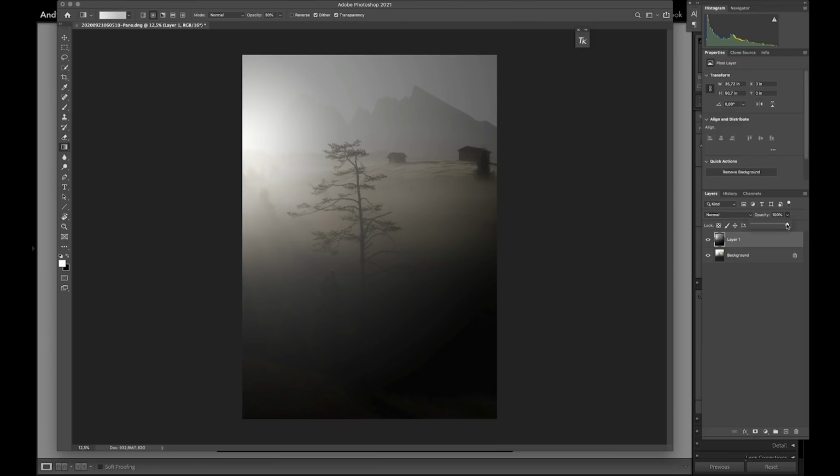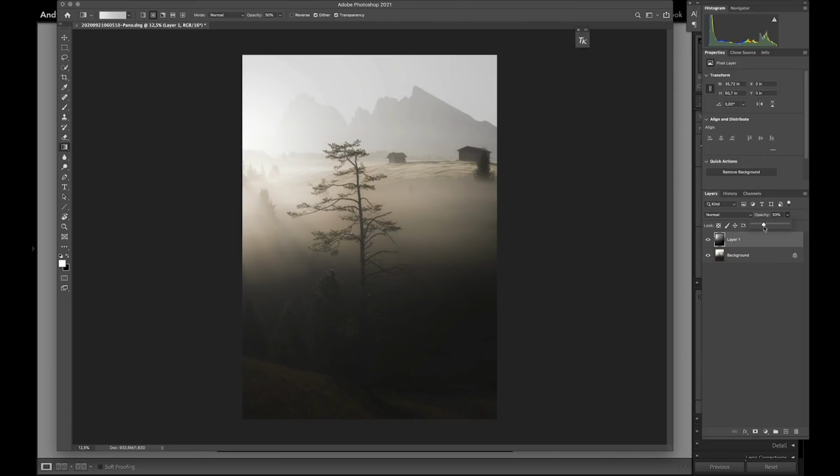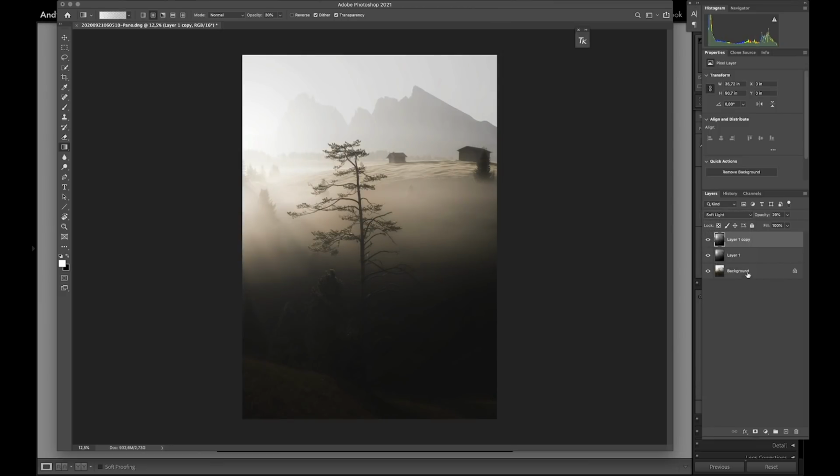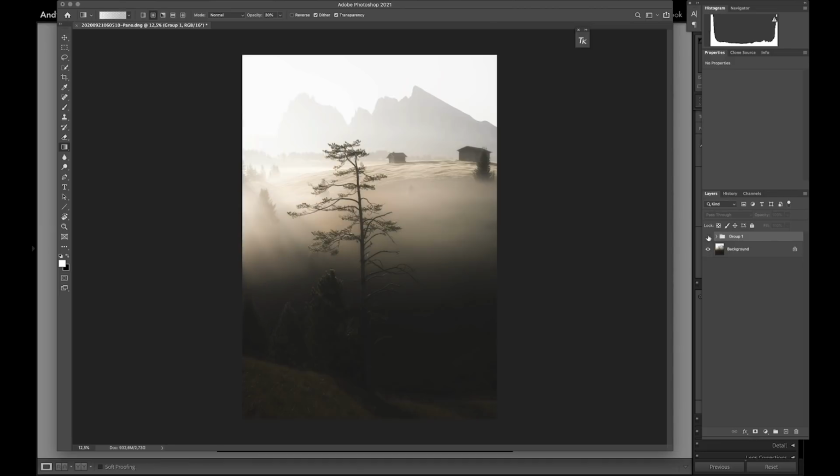So the first thing that we do is just take the opacity of that layer down to about 30, which is already diminished a little bit. And I'm going to duplicate that layer with, again, Command J, and then I'm going to change that top layer to soft light. And then I'm going to select both of those and form them into a group, Command G. So now all of those adjustments that I've made, I can just turn on and off like that by turning the layer on and off. And you can see the effect that it's had there.